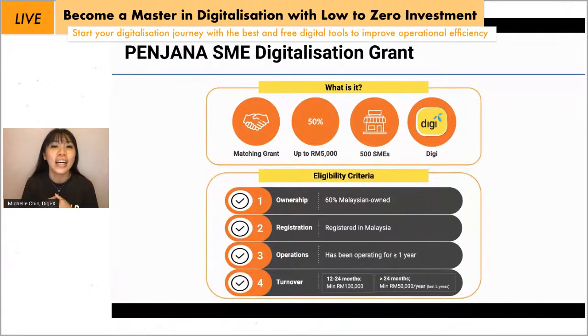But for us, this new and improved digitalization grant is offered by Digi for Digi Solutions, and it's only for the first 500 companies that register with us. So that's the slight difference for this grant with us compared to what you've heard before in our previous webinars.